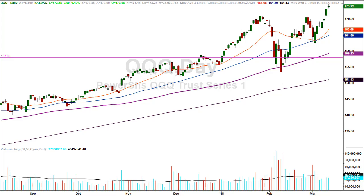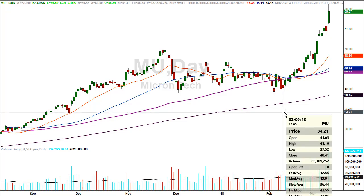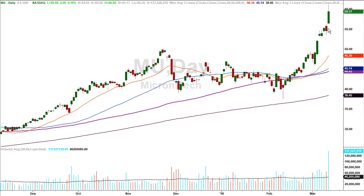Now, before we move on to some of the other markets, namely gold and oil, I do want to make mention of something else. This is a good little lesson. We'll see how it pans out over the coming days. Here's a chart of Micron Technology. Micron has been a monster mover this year, basically ever since the February lows on the 9th of February, making a low of $37.52, and here we are today, over $60, finishing at $59.37.